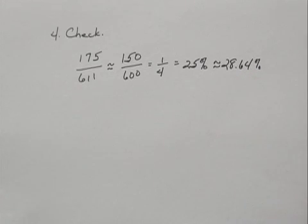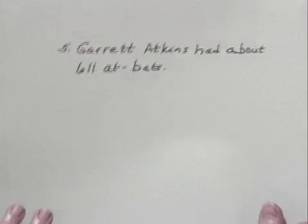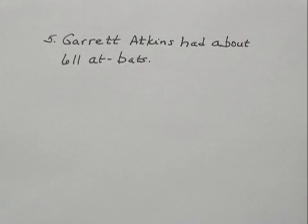So we have a feeling that this is indeed a good answer, and we can go ahead and state the result then. Garrett Atkins had about 611 at-bats.